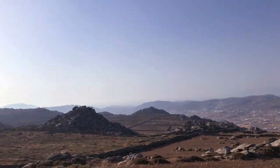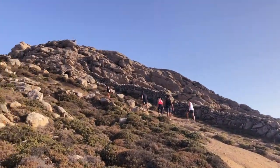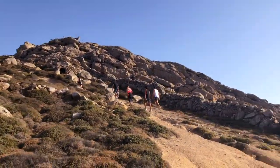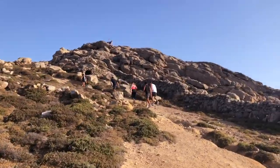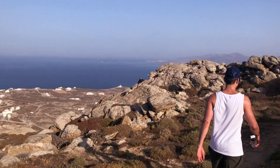Hi, girls. Hi. Morning hike. So we're heading up this massive hill. We've done half of it already. I've only just got my breath back to actually film anything. But it looks like we've got a bit further to go yet. Check out that view.